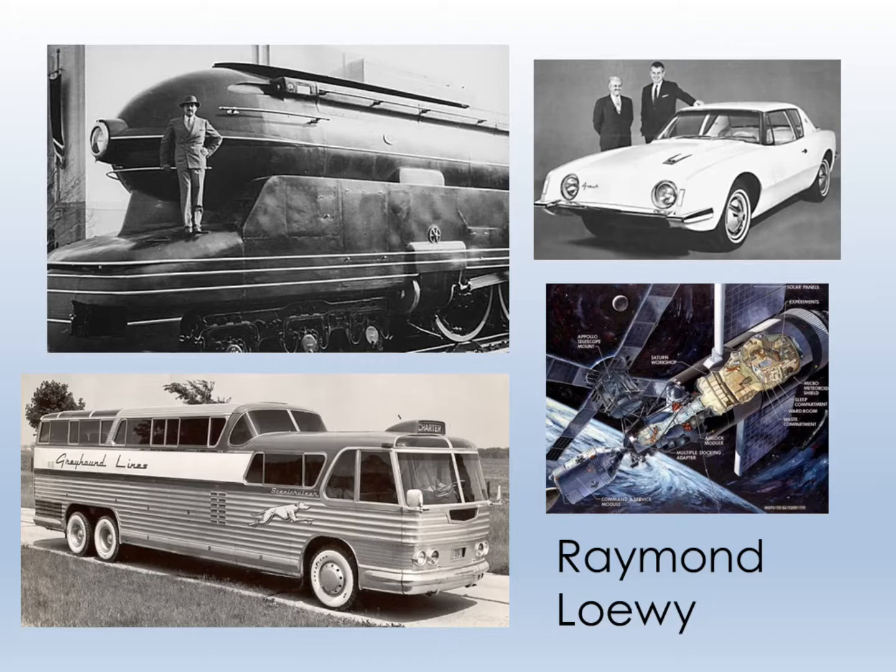An interesting anecdote is that NASA did approach Loewy and gave him a stage 3 of a Saturn V rocket and basically said, make it fit. He did advise on the arrangement, size, and even color scheme of the living quarters for the astronauts aboard the space station.